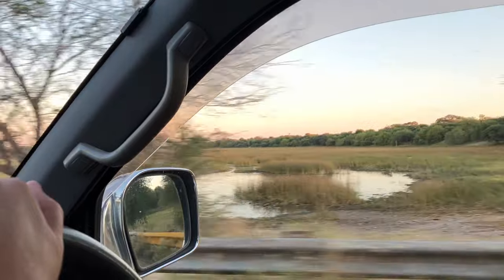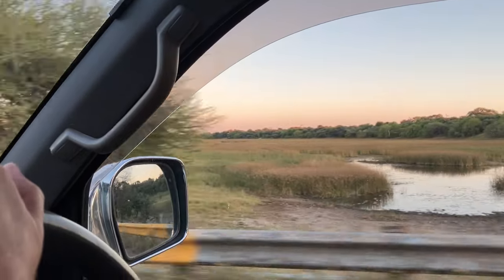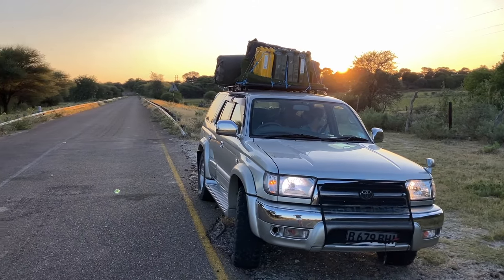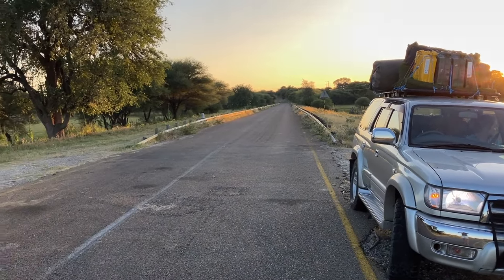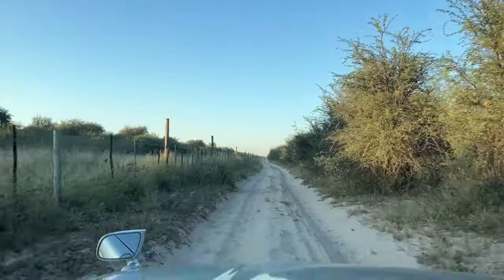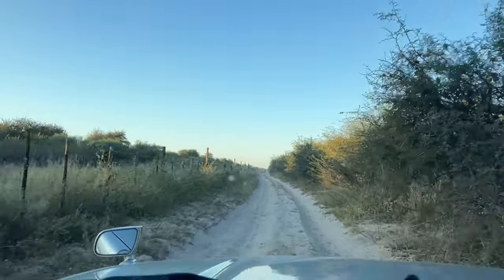Sun in the sky, we cross the Boteti River. This is the last water we will see until we return this way again. The river is pretty dry at this time of year, but it was still a beautiful sunrise, and I just stopped there to take a look at the battery, make sure it hadn't rattled loose.